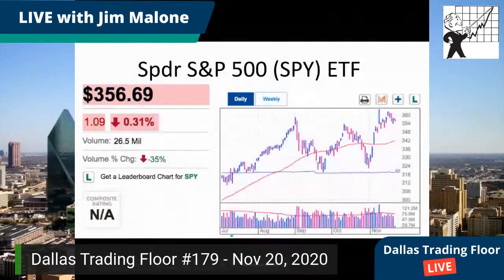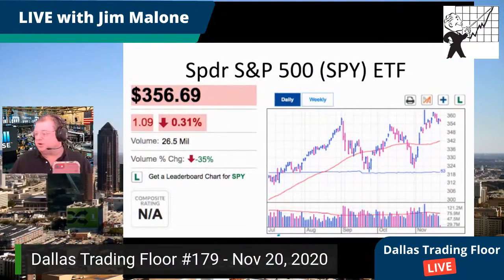Now, I just want to show you the chart on the world's largest ETF, the Spider. What's significant about this one is it covers the S&P 500, the 500 largest stocks that trade on the exchange. We are right below a key level. About 360 is a key level, and as you can see, it's getting a little bit of resistance. It's come down a little bit. We are in a little bit of a downward trend here, and we're off about $1.